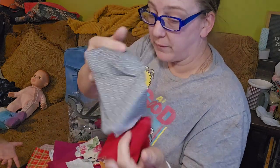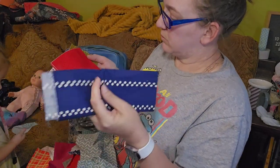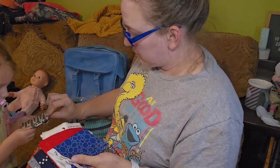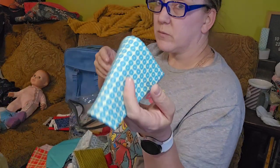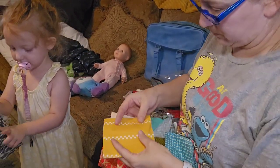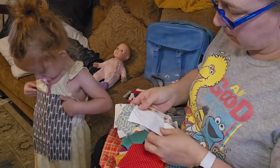Okay. So we got all these different fabrics. I'm trying to see what I got. What's this? I can use this when I make my 4th of July thing. Oh, that's cute. You like that one? Check it out. Oh, it's good. Cute. Oh, very nice.